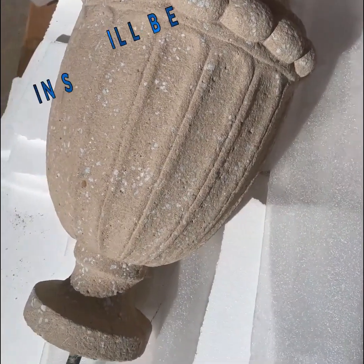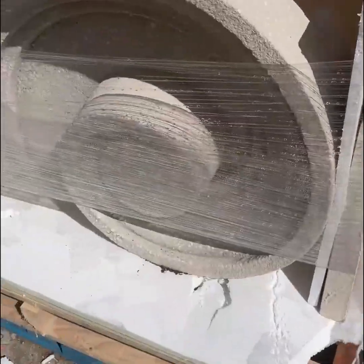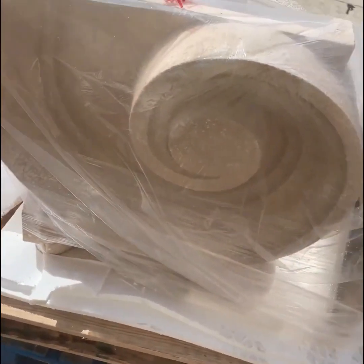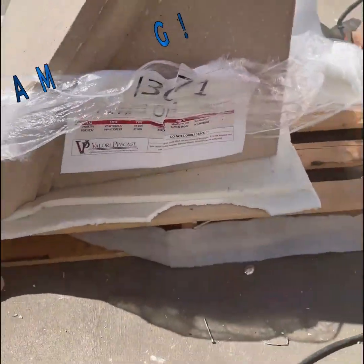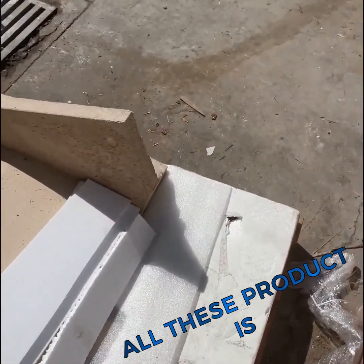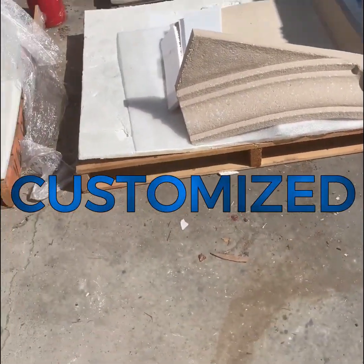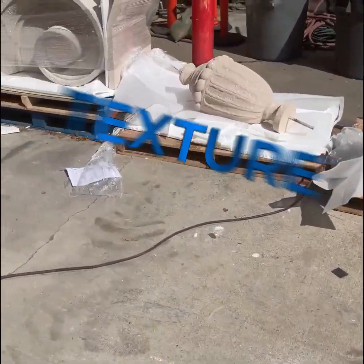This is the new material that will be installed at the Bowers Museum. This product is amazing. All this product is brand new, customized, made to replicate the exact same color, texture, and design.